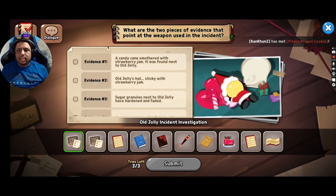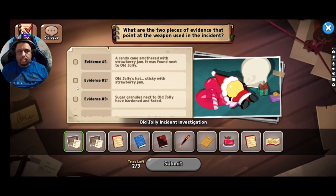What are the two pieces of evidence that point at the weapon used in the incident? Wow. How did I not notice that?